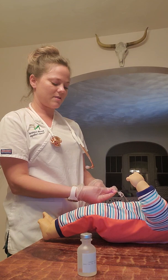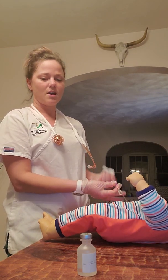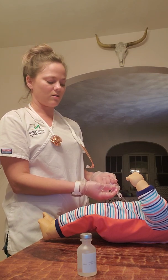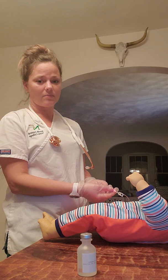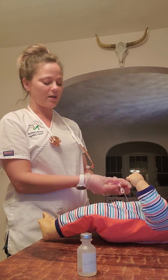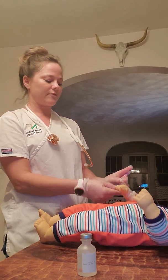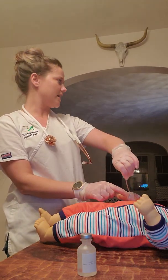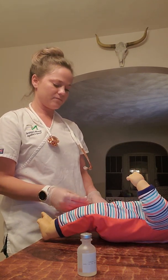Okay, about a minute. I'm done with that. Wipe the hub off again. I would take a normal saline flush, hook it up to the IV, flush that, but make sure to go slow with that to make sure all her medication is given to her and none of it's in the tubing. Once I flush that, I would clamp her IV, clean up the hub.